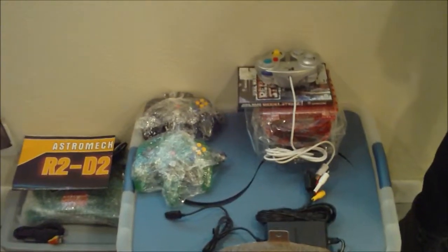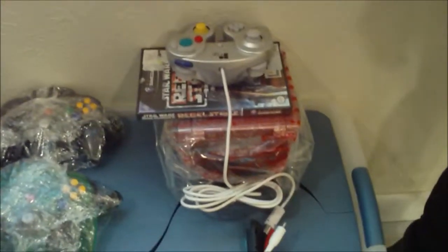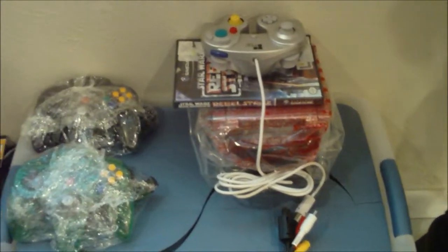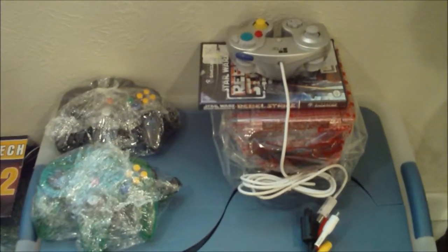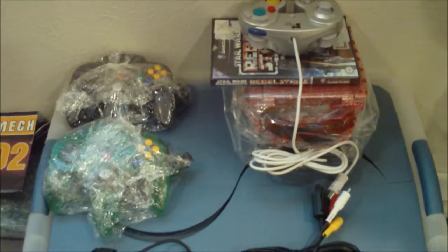She kept those, and so I'm kind of obsessed with getting back things that I used to have. And I don't know if you can see it under that controller there, there's a refurbished Nintendo GameCube. It was refurbished by Nintendo, and I picked it up for, I think the shipping was free, for about $25.